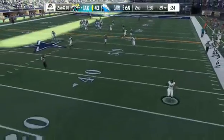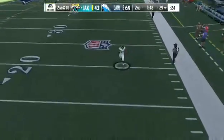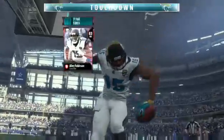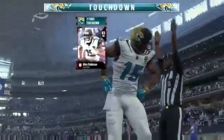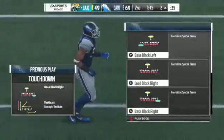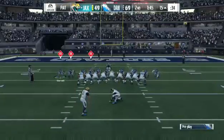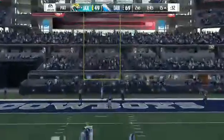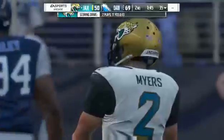Side, and he's got a man. That's Robinson. And he will get this into the end zone for a Jaguar touchdown. Allen Robinson on his way to a historic performance. 4 first half touchdowns. And the Jaguars make some inroads here on that deficit.